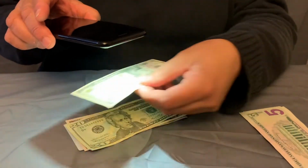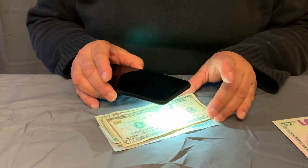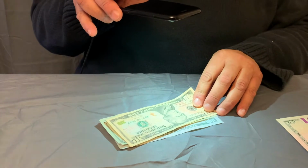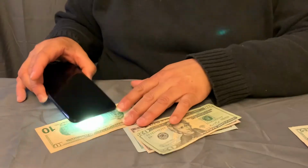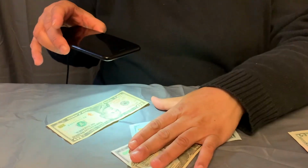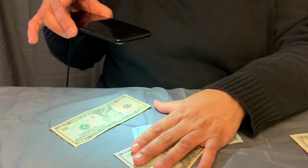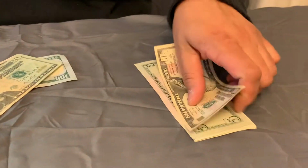Cash Reader. Double tap to open. Cash Reader. Identifying US dollar. Banknotes update is available. Heading. Okay, so as you can see, I have done nothing with this app since they updated it to a paid app. I don't want to pay $24.99 when there are other free apps out there like iNote.